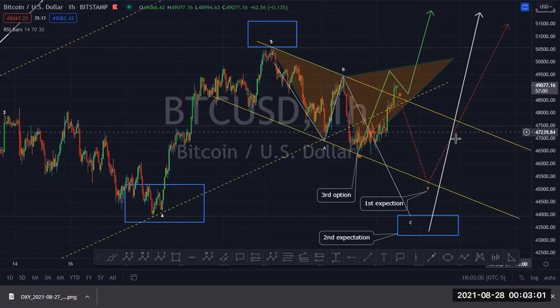Secondly, which is the worst option, the market can go as deep as the blue box at 3,000-something. Then thirdly, it will reverse from here and go up.